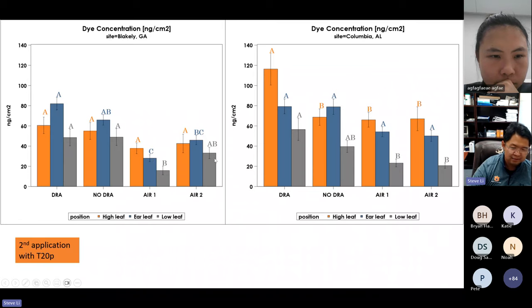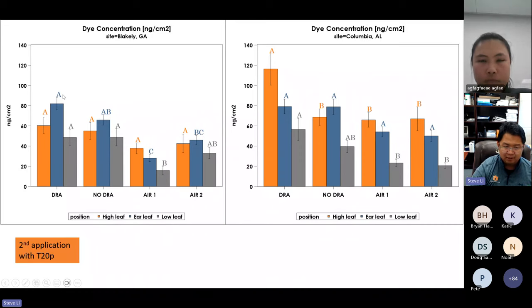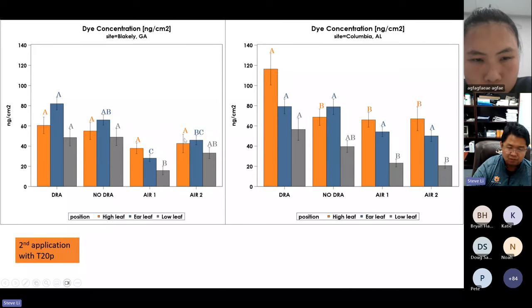The statistics is a little bit confusing. If you understand, that's fine. If you don't, that's fine too. You cannot compare the letters across different leaves, which means if the color stays the same, you can compare the letters. This orange A, orange A, orange A, orange A means no statistical difference. But you cannot compare orange A to this gray color B. So that's why I say it's a little bit confusing. We made this graph to show at a research conference.